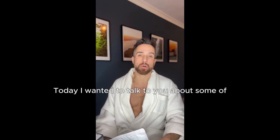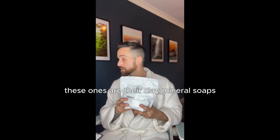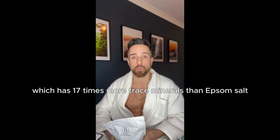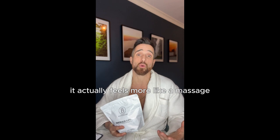Today I wanted to talk to you about some of Bathorium's treatment soaps, and specifically these ones are their clay mineral soaps. So there's 3 of them: Emerald Detox, Amber Glow, and Golden Hour. I'll briefly talk about each, but all 3 of them use French gray sea salt, which has 17 times more trace minerals than Epsom salt, so instead of a bath, it actually feels more like a massage.